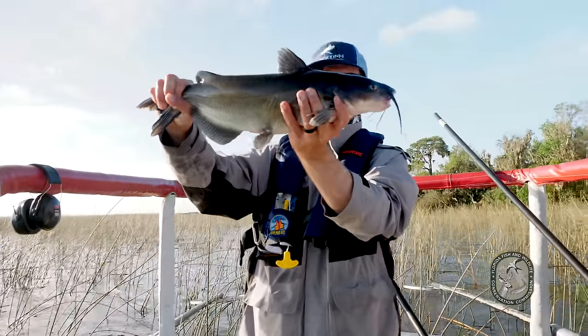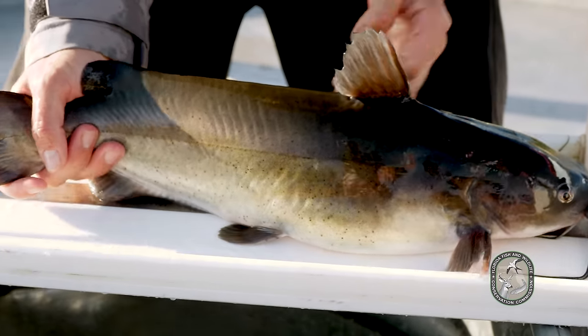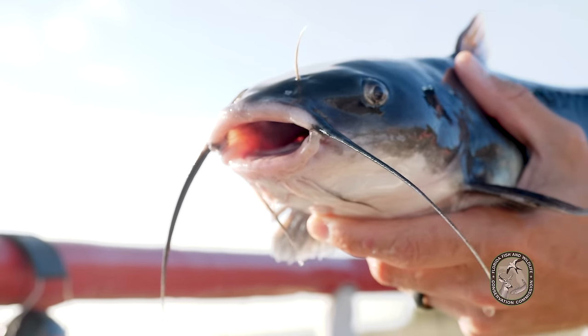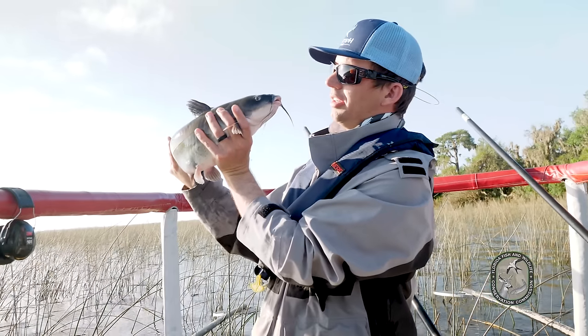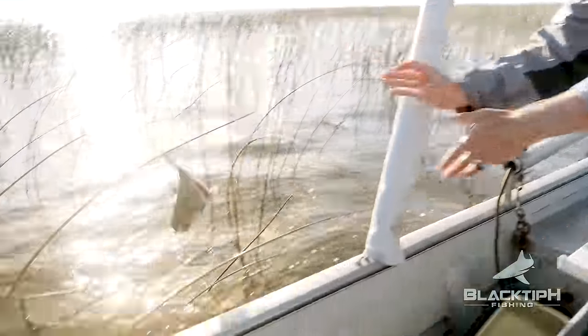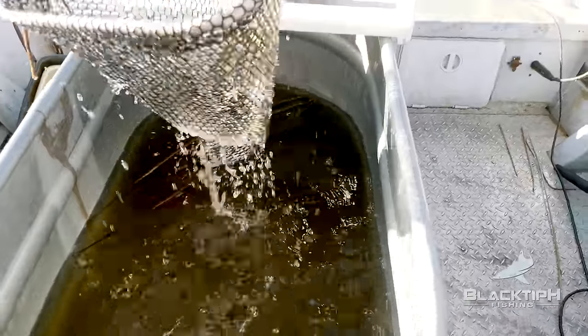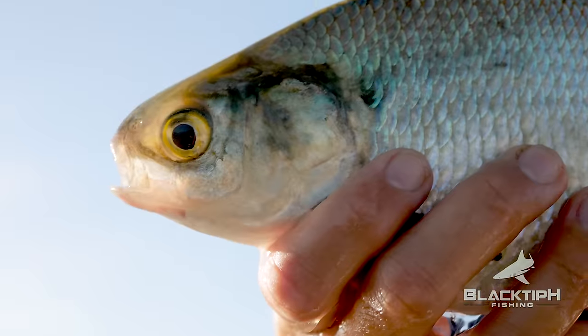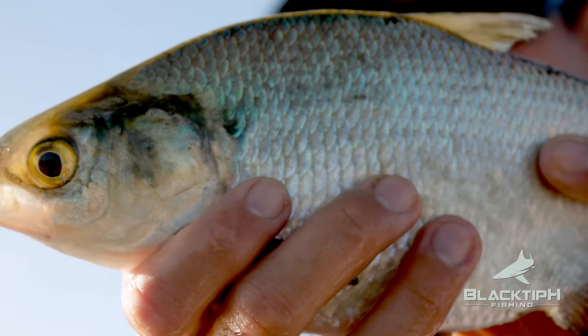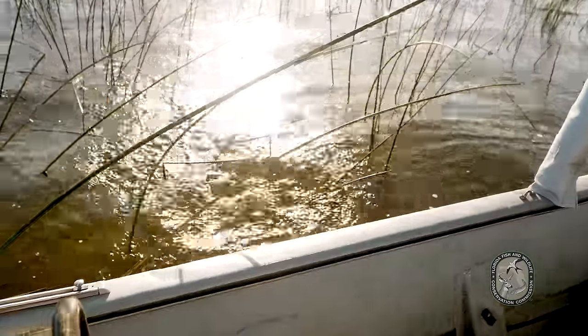Got ourselves a nice big fat catfish, and he is 20 and a half. Fat little guy. He's been eating well. All right, buddy. Thanks for coming up for us. We appreciate it. Boom. That's two species so far. What do we got? Ooh, there he is. Oh, the gizzard shad. Very hard to catch these guys on a rod and reel, but that is a phenomenal bait. Third species, and he is plenty alive.